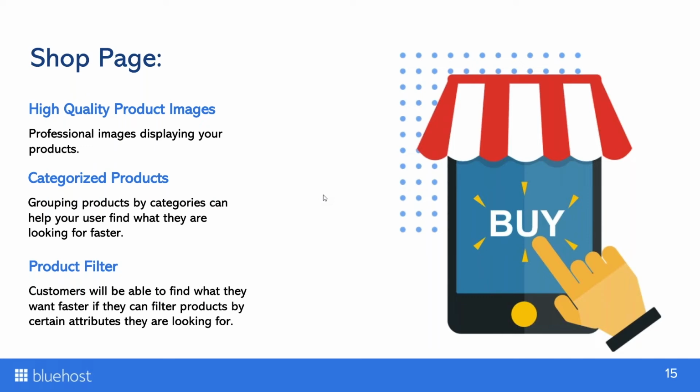You want to categorize your products. Now, if you've got hundreds of products and they're all lumped together, a customer's not going to be able to navigate through that site very easily to find what they're looking for.